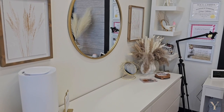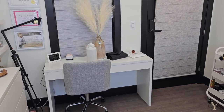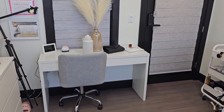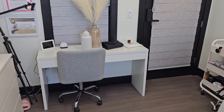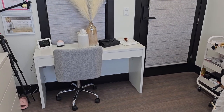Okay, before I get into this side of my room, I'm gonna talk about this side over here. So this is actually my student's desk, was past tense, because I just did my last training this weekend. I'm not gonna be doing private trainings anymore. I'm gonna be focusing more on my tour.